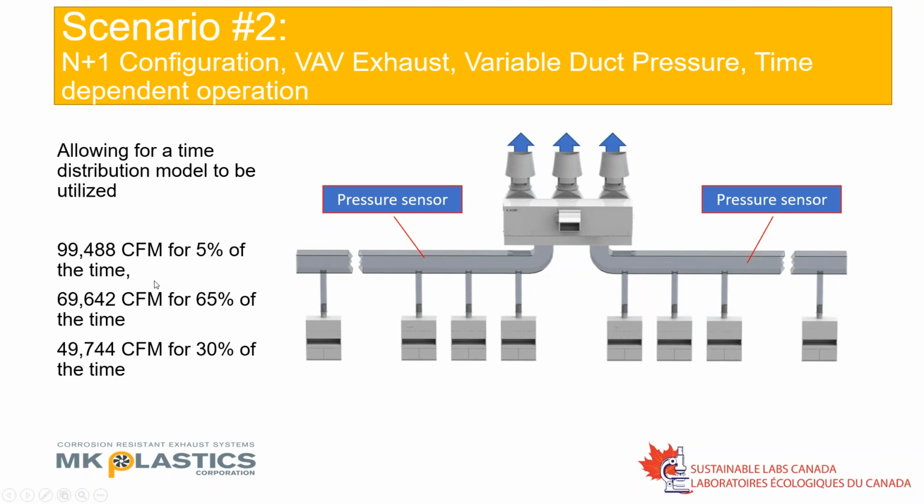So 5% of the time, I'm going to say that it's for this purpose. For our model, I'm going to say we're running at the 100,000, just short of 100,000 CFM. 65% of the time, I'm going to say we're running at slightly less, at 60% of the volume, or 40% down.